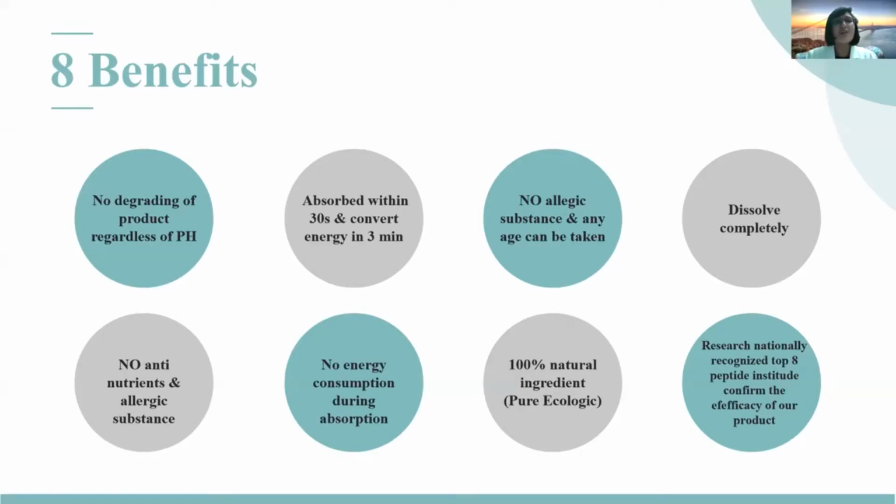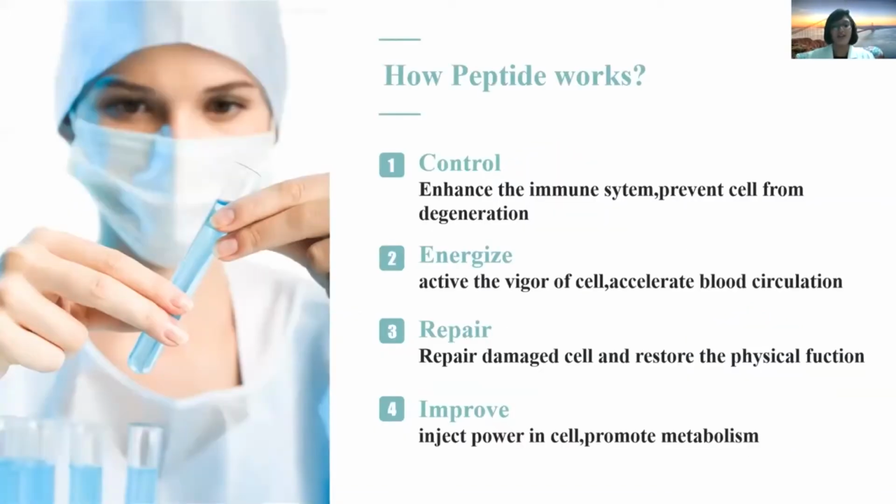Now, how does peptide actually work in our body? Let us look at it. There are 4 core steps, and I will explain the easy steps. Number 1 is inhibition or control. It will inhibit cell degeneration and improve the body's immune function. It also activates and energizes the cells, activating the human cells.